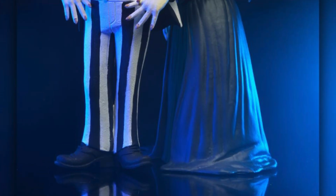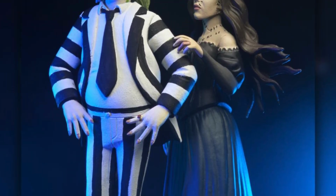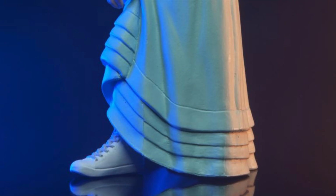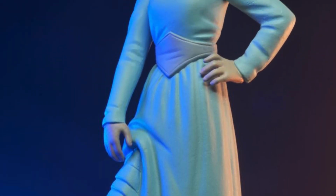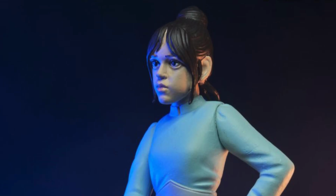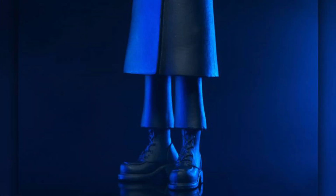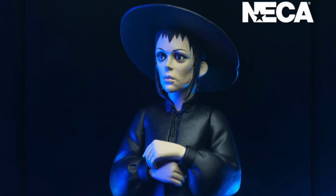Beetlejuice and Dolores look great, however, and I think this may be because they are already somewhat stylized in their design with very definable features and characteristics. When looking at Astrid and Lydia, Astrid doesn't really look all that stylized and like a Toony Terror to me. This just looks like a figure of Jenna Ortega, and to give credit where credit's due, the likeness to Jenna Ortega is spot on there. But the same cannot be said for Winona Ryder, as this sculpt is more reminiscent of Liza Minnelli to me.